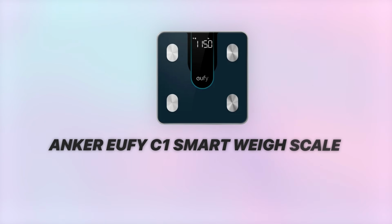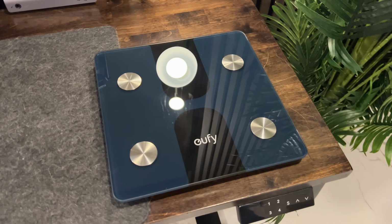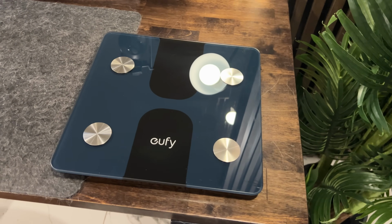Now on to third place is the Anker Eufy C1 Smart Weighing Scales. Now, this isn't strictly just a cycling product. It's more of, I would say, a lifestyle product, but it's one product that I bought in the last, I would say, 12 months that has the biggest positive effect on my life. But it might also be the single best investment I've made for improving my speed on the bike.